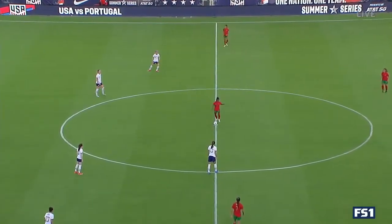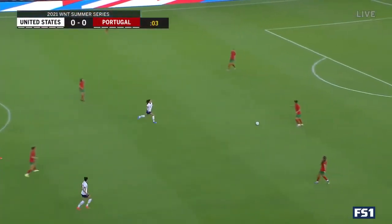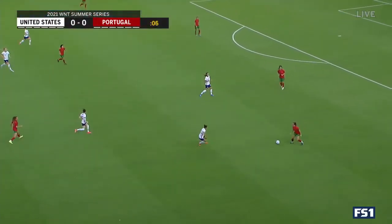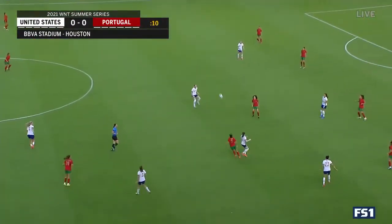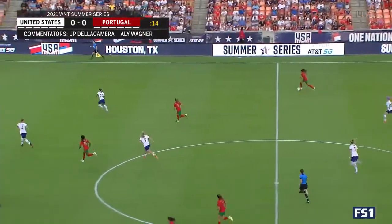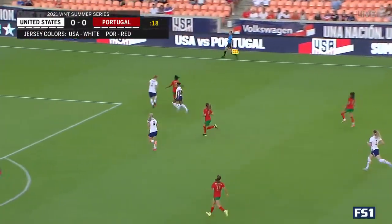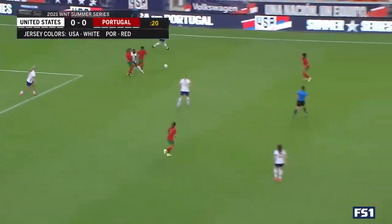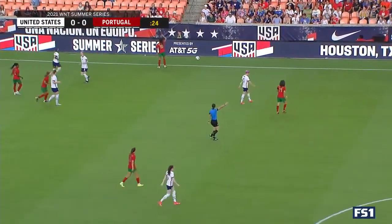Waiting on the whistle from Danielle Chesky, and we are underway. Portugal with it. We'll see how much possession they are able to maintain on this night. The U.S. going after them right away in this heat of Houston. Switched across by Nazaré, number 7, all the way to the right side of the field. Immediately, Portugal will get numbers forward. And that's cut off. It was intended for Norton. And now will roll out of play.